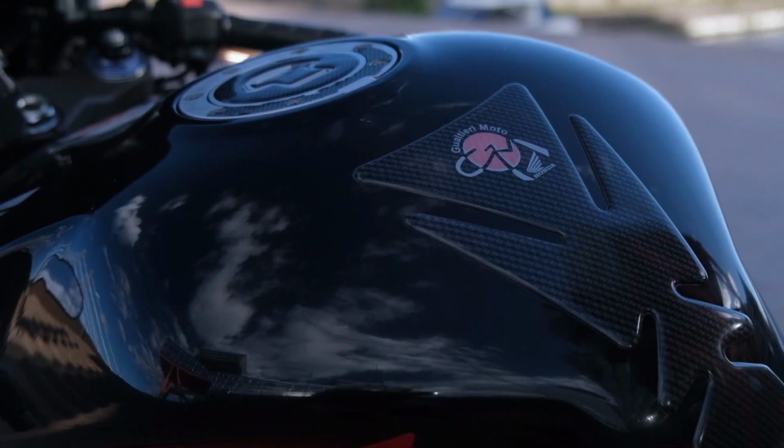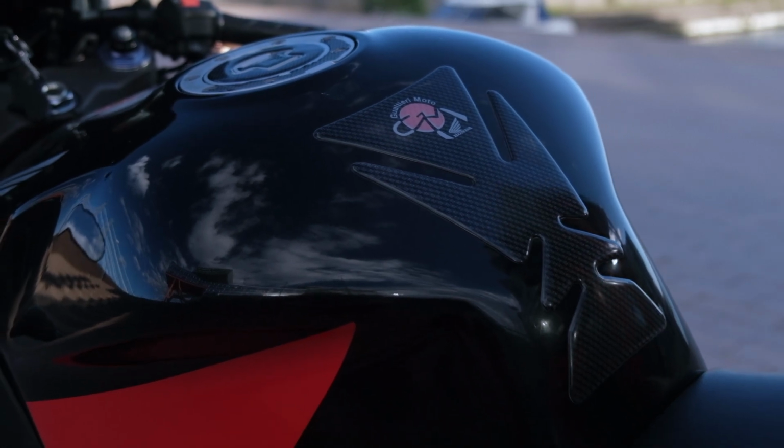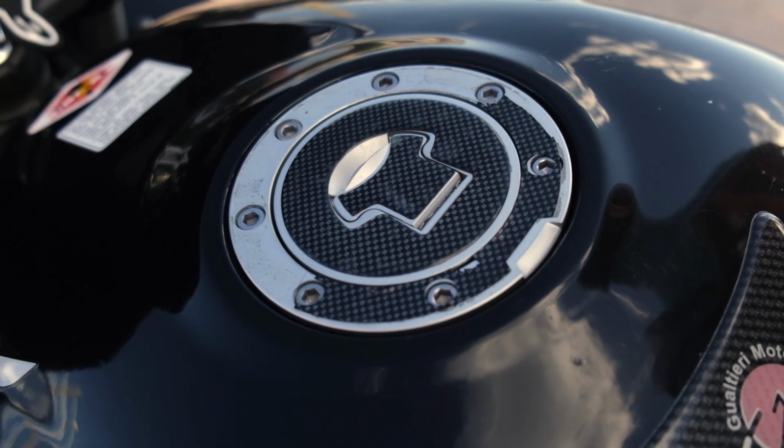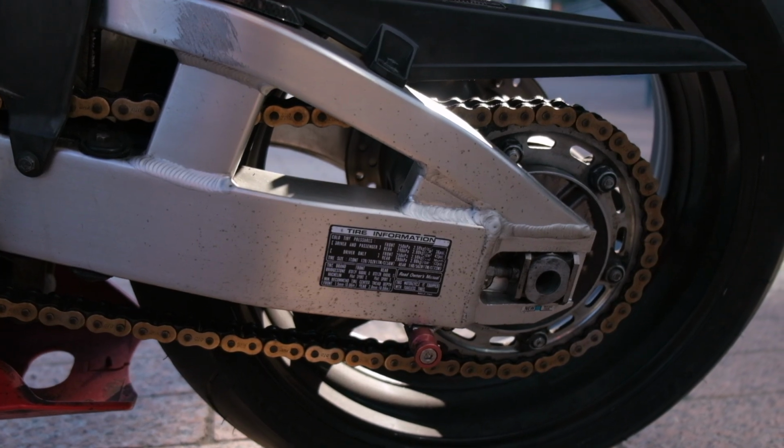From a distance, it looks actually great, but when looking closer, there are things that one could fix. But the tank and the frame are okay, which makes things easier.